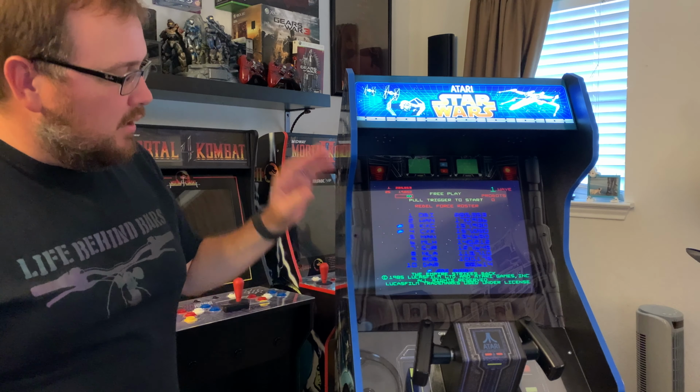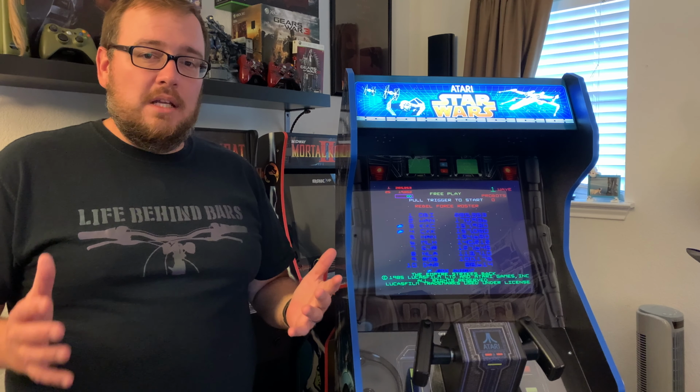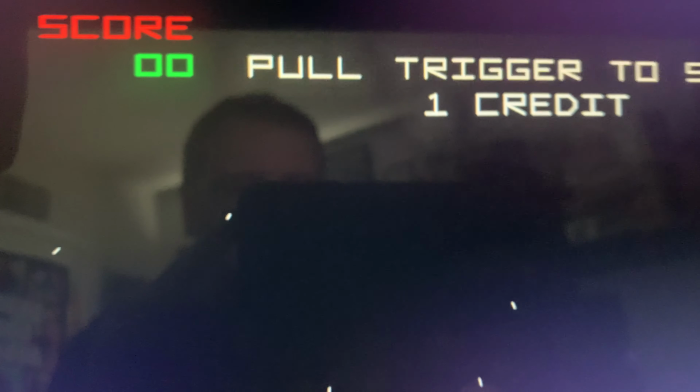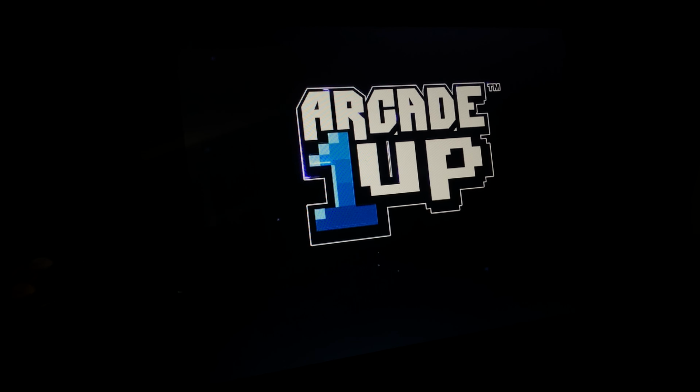So let's move on down. The biggest thing I noticed when this thing first booted up is, oh my god, the screen looks so much better than most Arcade1Up cabinets. It is shockingly good. You can't really tell through video necessarily, but it looks unbelievable in person. The blacks are really deep on this, which is nice.